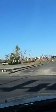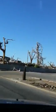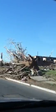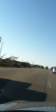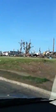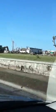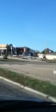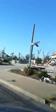And what you're seeing here is, this used to be all businesses. Down here were strip malls, and if you've ever been to like Old Town America, where you see business after business, just lined up right in a row, no space between the stores, that was what you had here. And now it's all gone. Utter devastation.